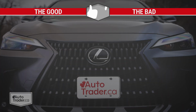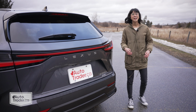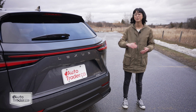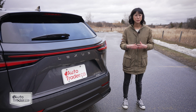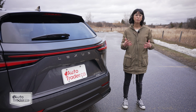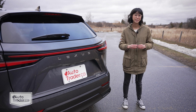To recap, I like the Lexus NX's new design, the improved infotainment system, and the efficient powertrain. I wasn't very impressed by the lack of physical buttons or how it beeps at seemingly everything. I love a good glow up, and I think it's really impressive how Lexus took this NX from ew to excellent with this redesign, so it's finally really competitive with the other vehicles in this segment. And while it might not feel as special as something like a Genesis GV70 or a BMW X3, this is a really well-rounded, compact luxury crossover that has its solid reputation for reliability on its side.